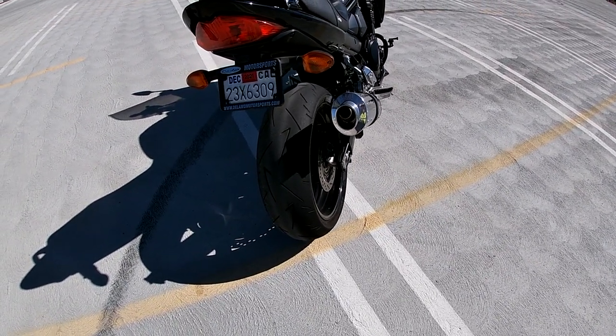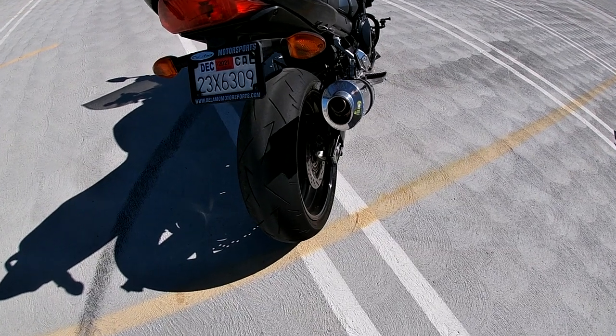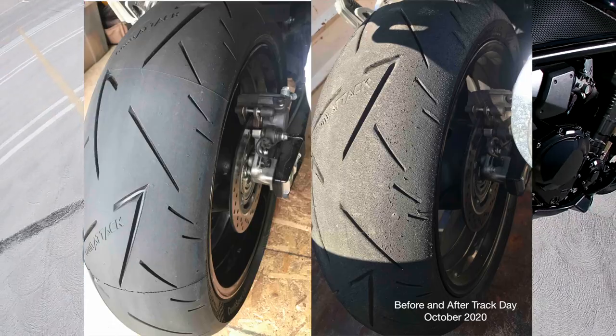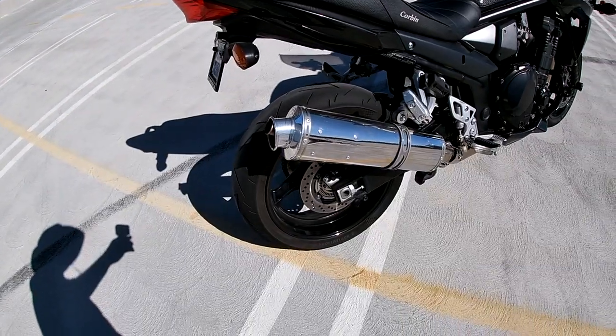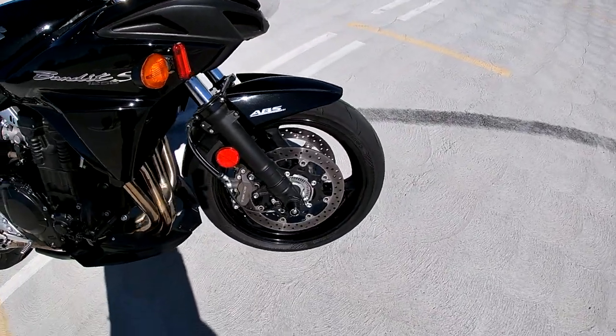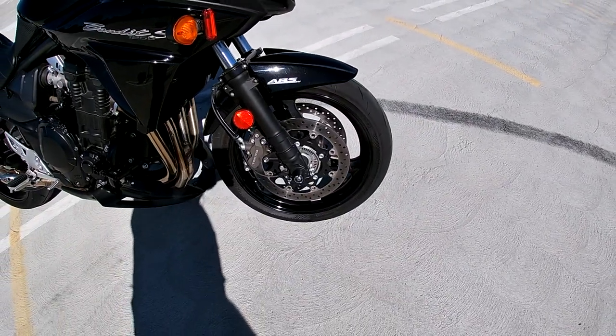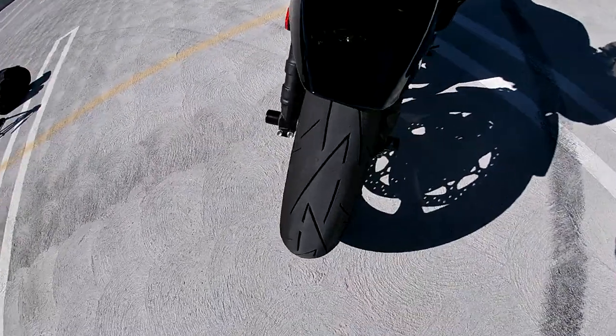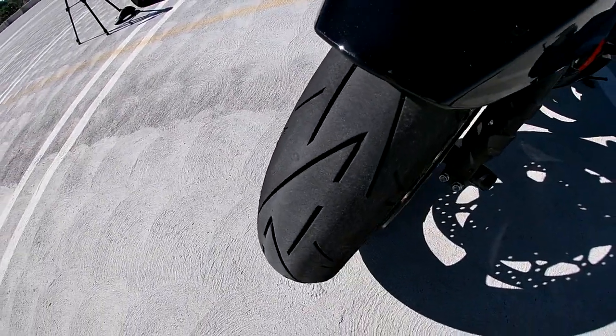When these things warm up, they are like glue. They stick to the road absolutely beautifully. Really thrilled with these tires. Same on the front, so these are pretty much brand new tires. Lots of tread left on them.